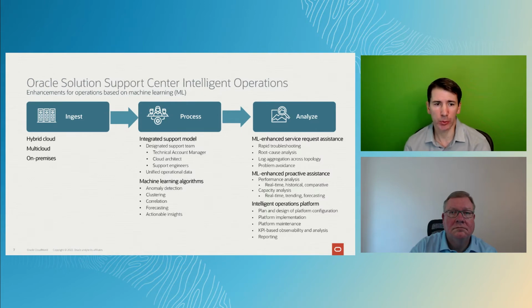One of the customers we recently worked with had 100 million log entries ingested over 7 days. It would be impossible to have people manually pull logs and make any of that data meaningful. So applying these machine learning algorithms allows us to focus on what the real problem areas are in the environments.